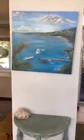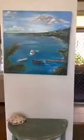And another crooked picture. The sea breeze is mucking up the angles.